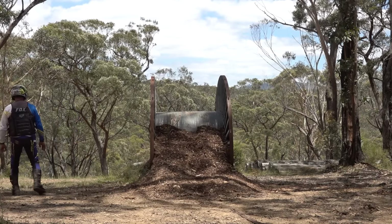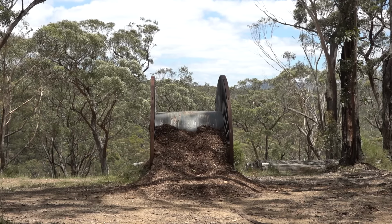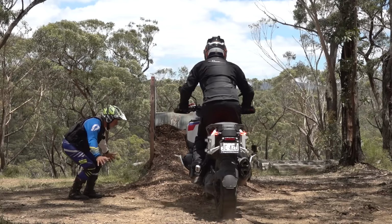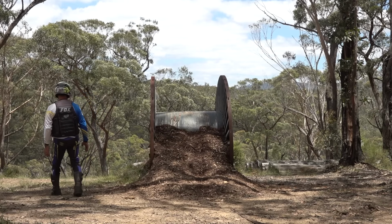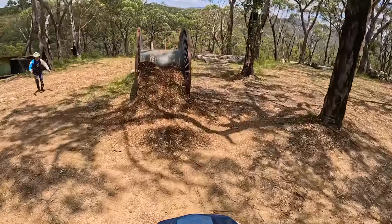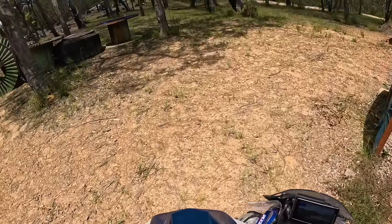Yeah, that's nice. I'm rushing it. It's better. Just relax. Just relax. Yeah, I'm overthinking it though. Oh, locking rear brakes. That's a no-no. That's better.